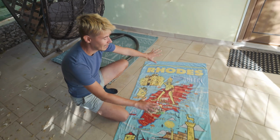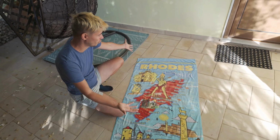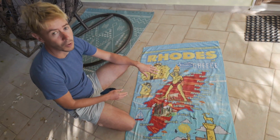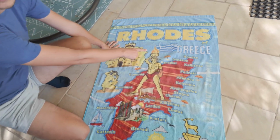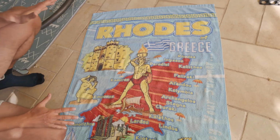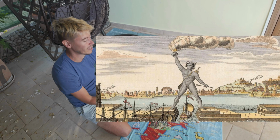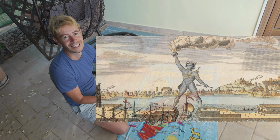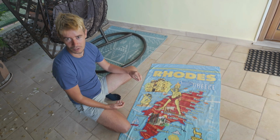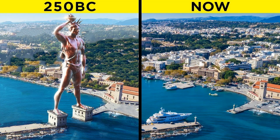There is this beach towel at our accommodation, and it's a great map of the island of Rhodes. So I thought I can show you everything. So the island looks like this, and it is best known for the statue of Colossus, which is this guy, and it's one of the 7 wonders of the ancient world. This statue was erected in 280 BC, and it was because they were celebrating their successful defense against Demetrius I of Macedon. He was attacking.